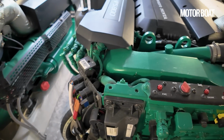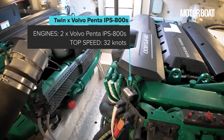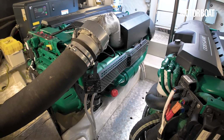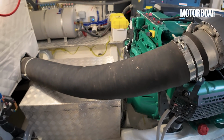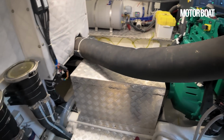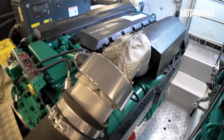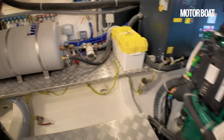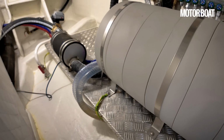So there we are. We've got twin Volvo D8 IPS 800s. They give a top speed of around about 32 knots, and it carries 2,500 litres of fuel. So you should get a pretty decent range out of that. It's hard to say exactly what it would be without testing it, but the owner seems very happy. We've got seawater strainers there, fuel filters over there. Looks like a generator on that side. And then if we have a look round the corner, you can see back to the transom.